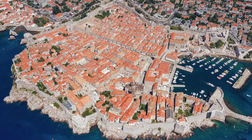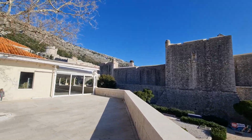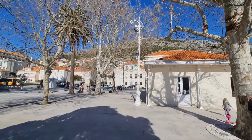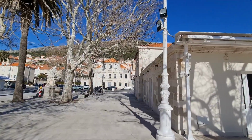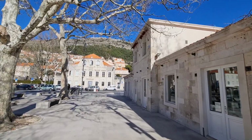In the 10th century, the peninsula became too small to hold all of the town's citizens and buildings, so the people of Dubrovnik decided to cover up the marsh that was dividing the peninsula and the mainland, and to expand the town across. So that's what they did. At the same time, they started building the town wall.